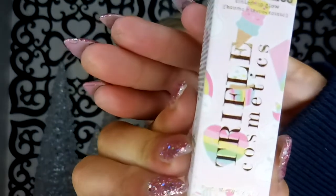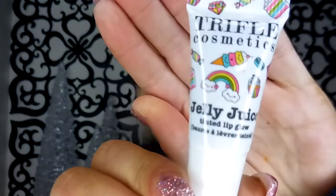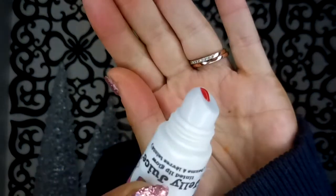Trifle Cosmetics Jelly Juice. What do you mean? Because that sounds great. Oh my god, look at my hands. Don't look at them! This is cute packaging. What the shit is this? Tinted Lip Glow. That's what she looks like.